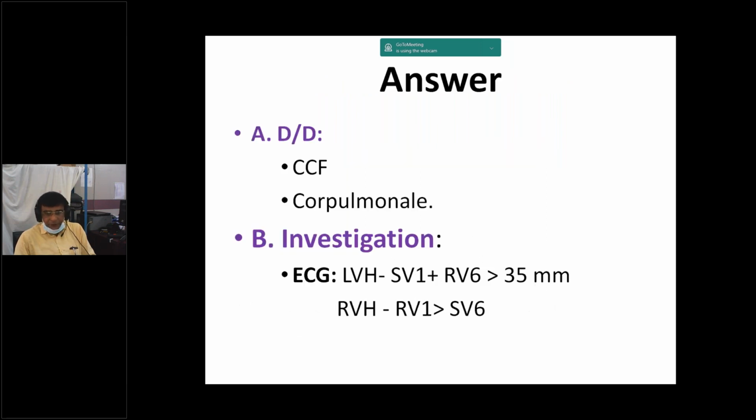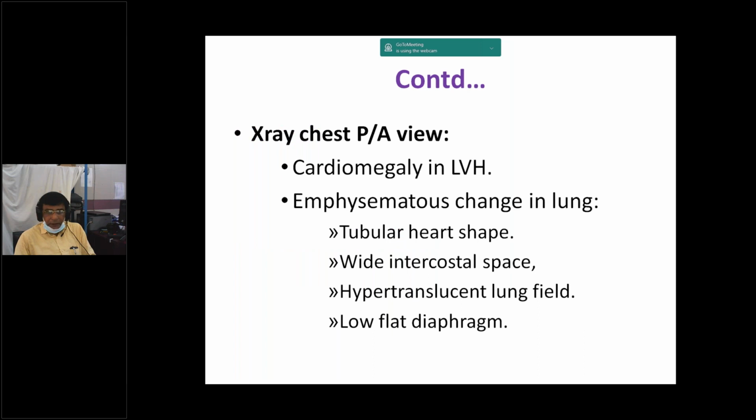Among the investigations, the first investigation will be ECG, where you can get LVH, which is detected by S in V1 and R in V6 more than 35 millimeter. And in case of RVH, R in V1 is greater than S in V6. Another investigation is X-ray chest, which can show cardiomegaly in case of LVH and emphysematous change in case of cor pulmonale. In emphysematous change on the X-ray, the heart will be tubular in shape, with wide intercostal spaces, hyperlucent lung fields, and low flat diaphragm.